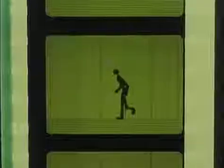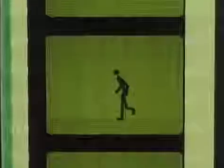This is motion picture film. And here is one frame of film. The difference between one frame of film and the next is the essence of all motion picture and animation. 24 such frames make 1 second.